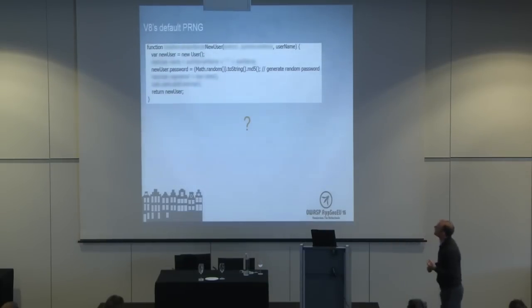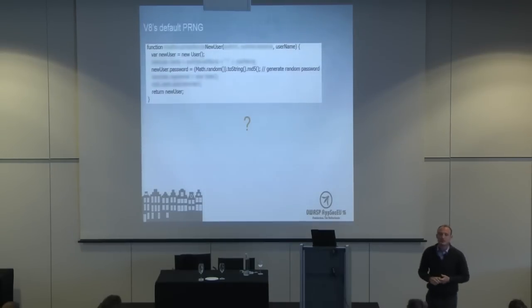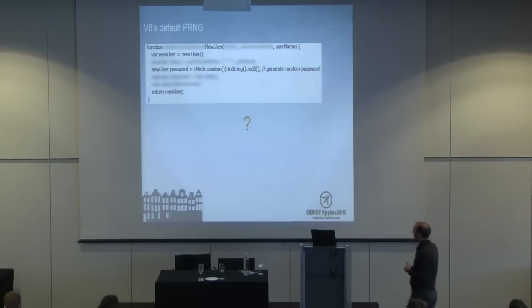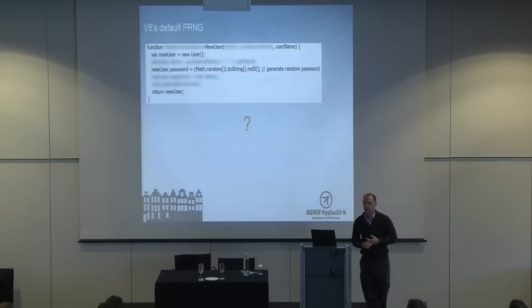What's the problem with the following code in here? This is real code from a commercial application. What might be the problem in that code? MD5 is? Okay, that's one. All right. So Math.random is really weak, okay?